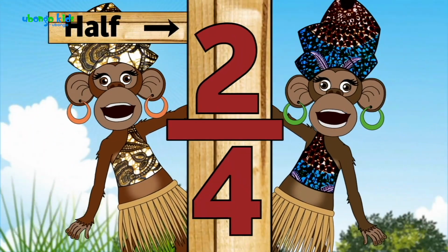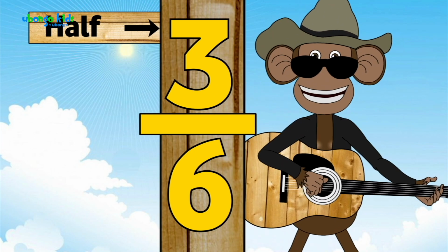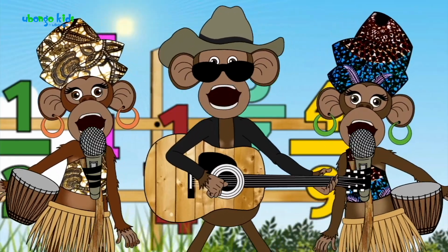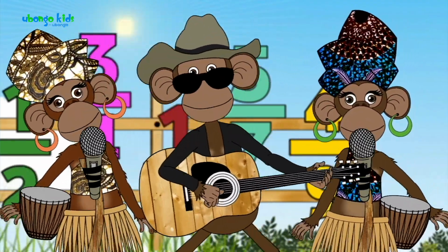1/2 is the same thing as 2 parts out of 4. 1/2 is the same thing as 3 parts out of 6. 1/2 is the same thing as 4 parts out of 8. All these are fractions, yes, they're just fractions of a whole.